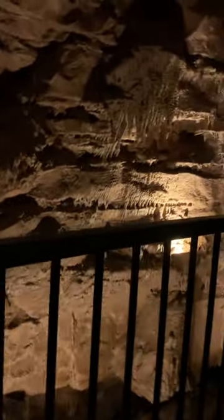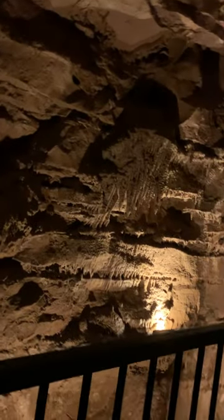A blue light indicates that there's a passageway or a corner somewhere else. That blue light down there indicates that there's a passageway that leads to our below-hill portion of the cave.